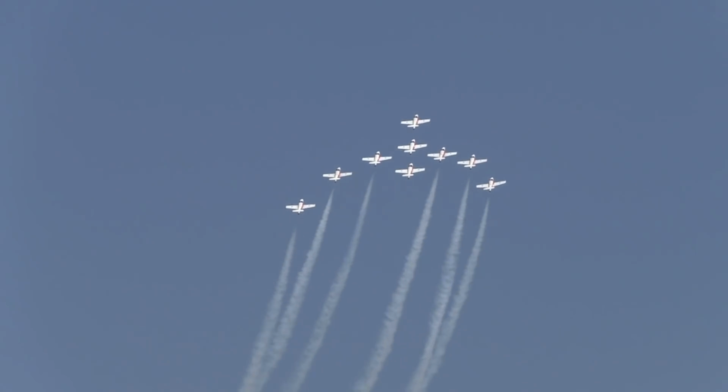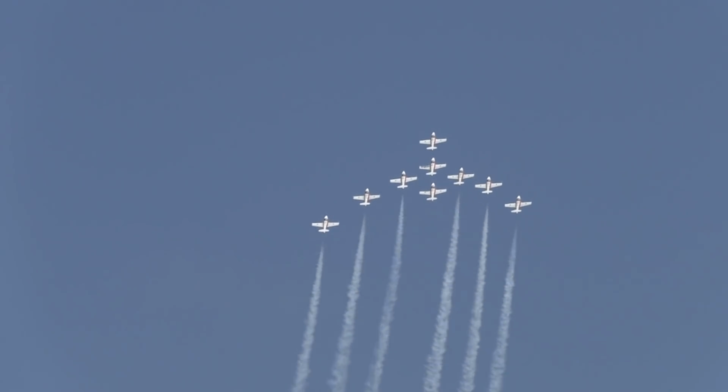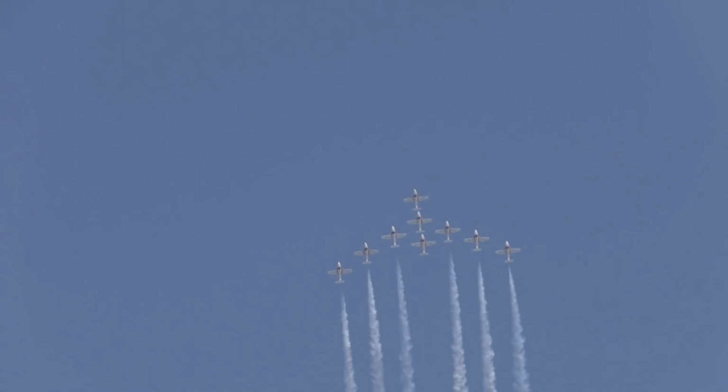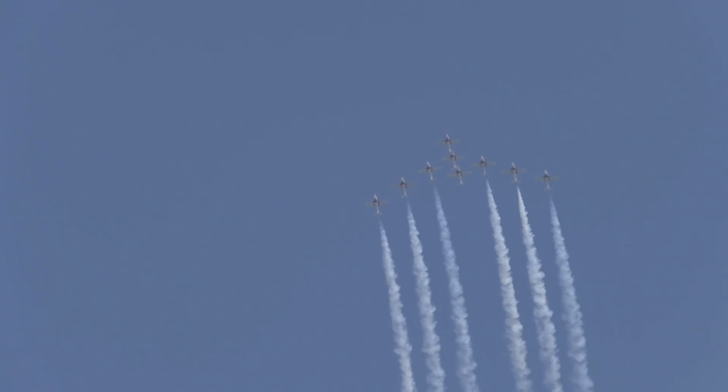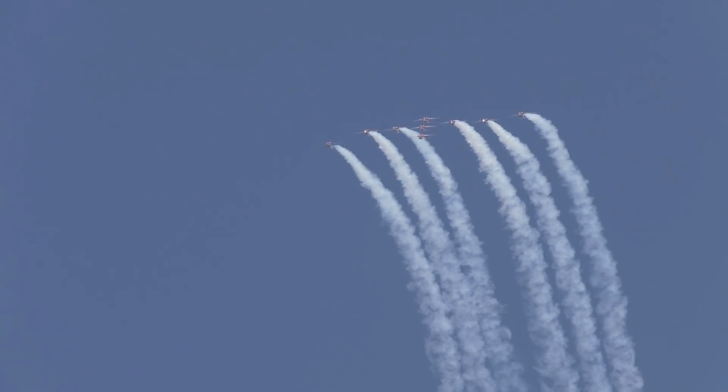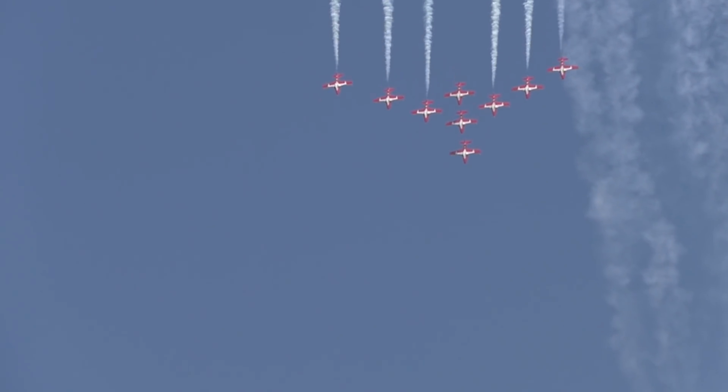A Snowbird show is just a display of master airmanship. Just watch one of the individual airplanes during one of their large group maneuvers, and watch all of the intricate flying that one pilot has to do just to maintain formation. It is some incredible work that few people seem to appreciate.